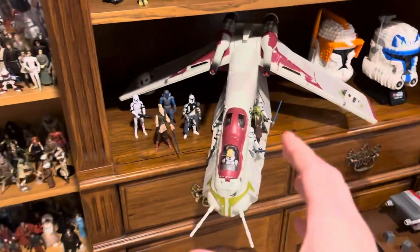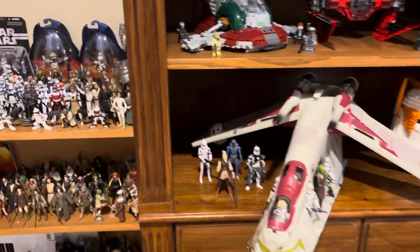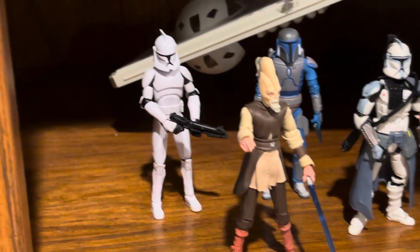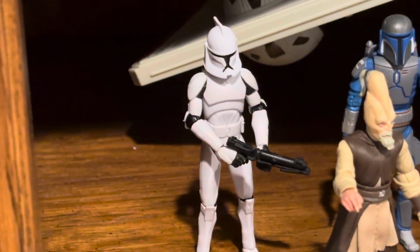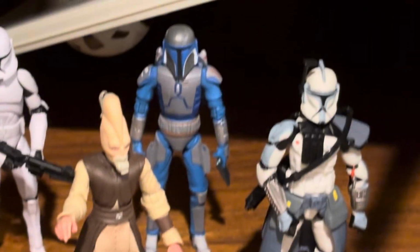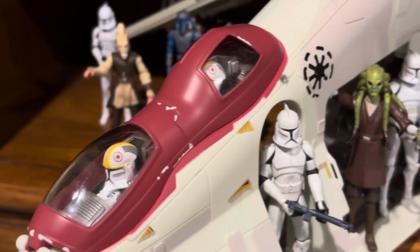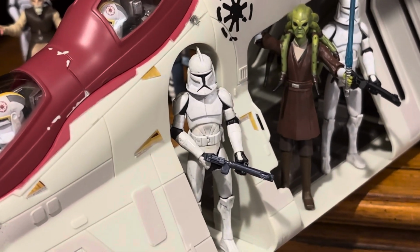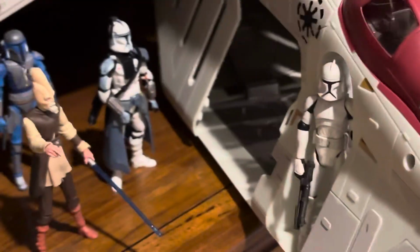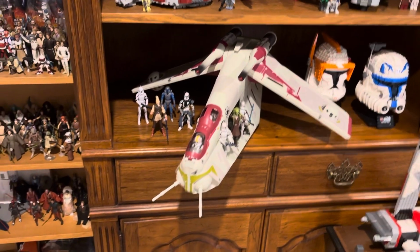And I like how whenever it's right here, it's right next to all the other stuff, which I think is pretty cool. But here's where I ended up putting Ki-Adi-Mundi. That's that shiny that I just got yesterday, which is really cool. We have another phase 1. And then I didn't know where to put this Mandalorian, so I just put him with the other Clone Wars figures here. And then we have the pilots in there, obviously. And then we have some phase 1s with Kit Fisto there. And yeah, they're just hanging out of the gunship. And yeah, so cool. I love it.